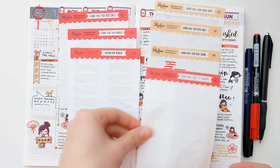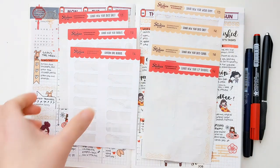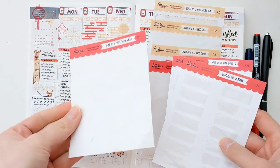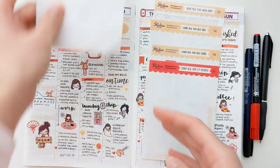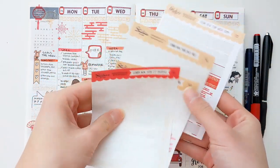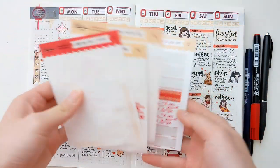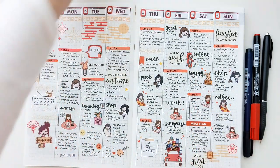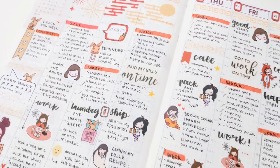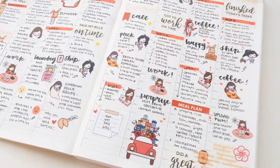I still have a remainder of 4 sticker sheets left, but a lot of them just include a little bit of stickers. So I'm planning to use all of them throughout next week on either my Hobonichi weeks or just the daily pages in my Hobonichi Cousin. So this is how this whole week's spread looks.